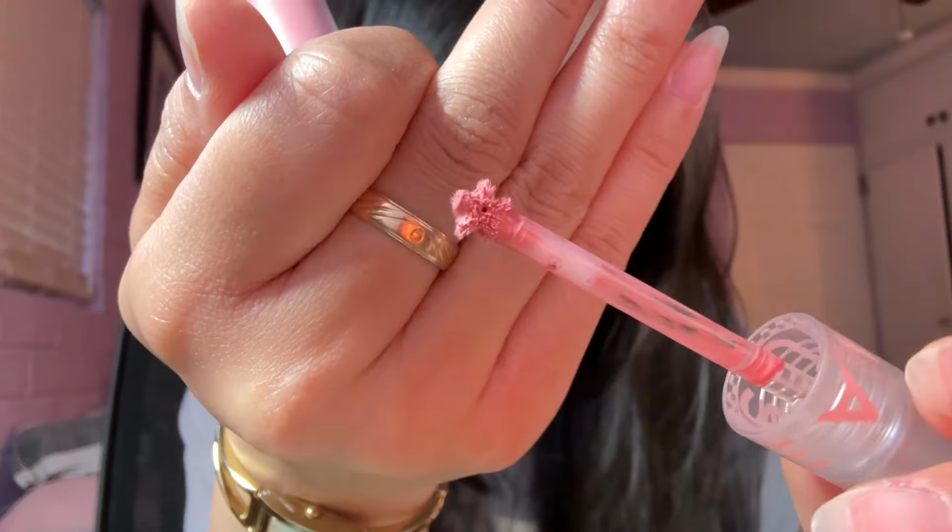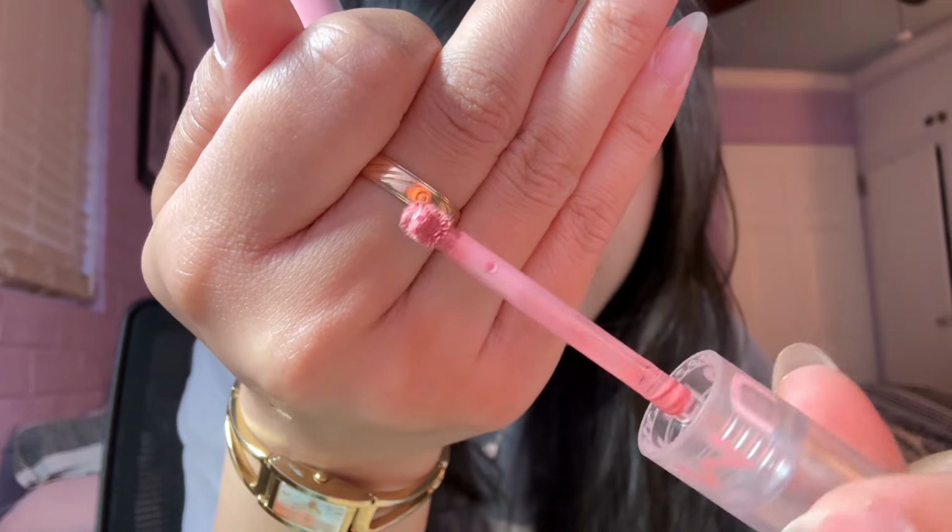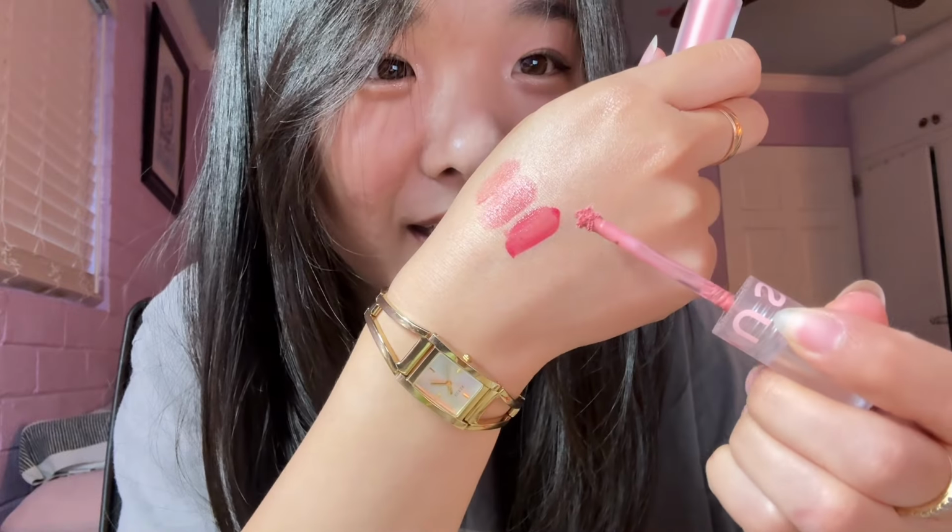Moving on, this is the Amuse Cream Cheek Blush, I'm guessing. I feel like Korean skincare and makeup packaging is on a different level. It's a literal star. Are you serious? Ah, this is so cute. Okay, let me try it on my hand. Wow, that did not make a star. Hold on. That shade is perfect for me. I love light or baby pink shades.